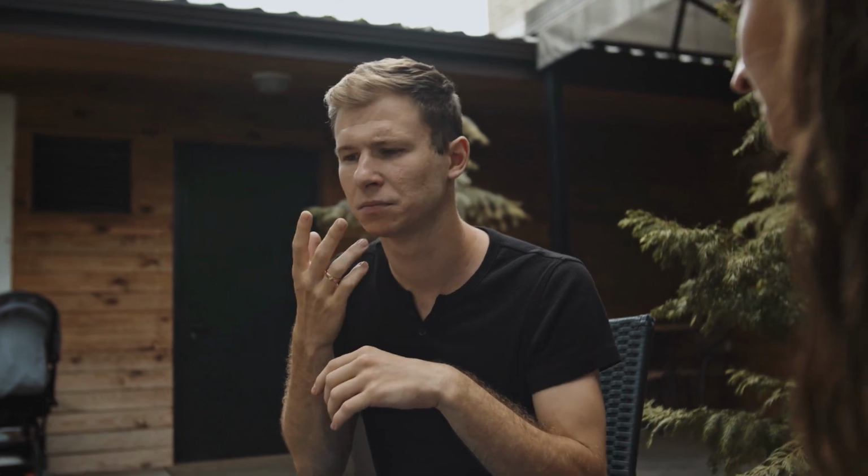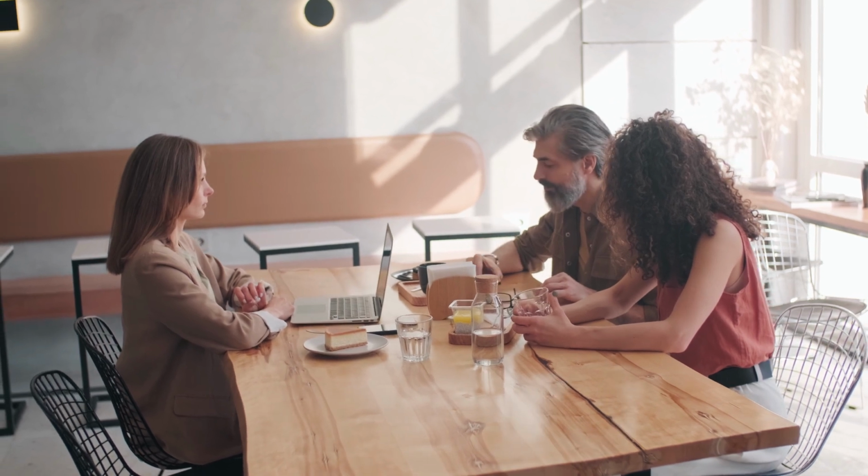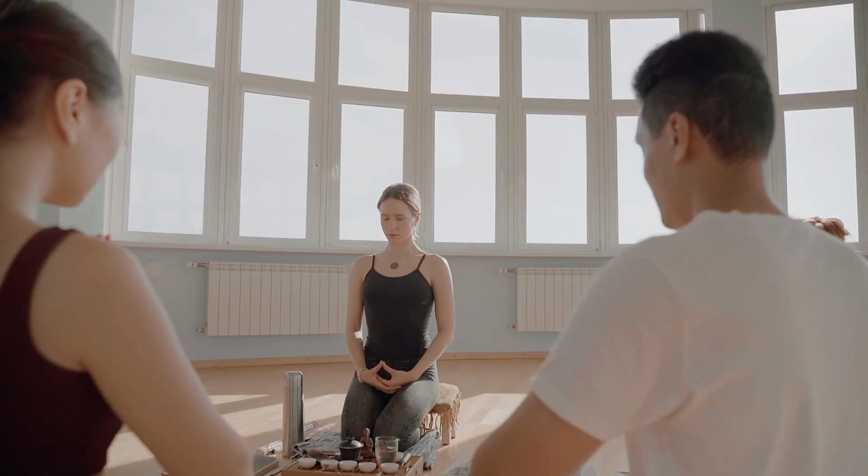Mirror their gestures. If they use a lot of hand gestures, you can subtly mirror this by using similar gestures. Just be careful not to make it too obvious, as this can come off as mocking. Align your posture. If they're leaning in, you can lean in slightly as well. If they're sitting back, you can do the same.